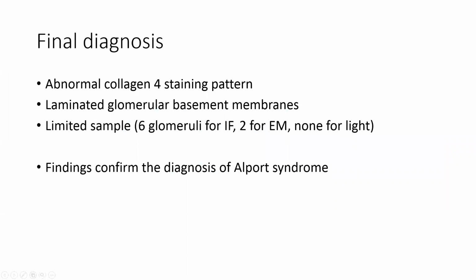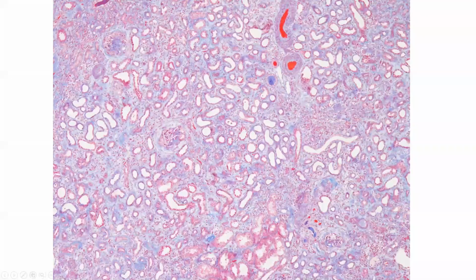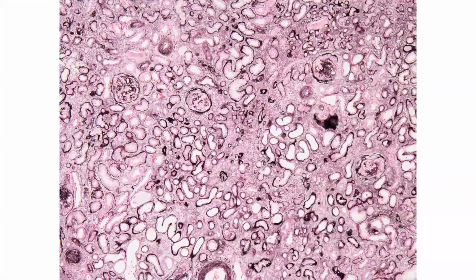We then received just this year his nephrectomy prior to transplant, and you can see that it was a rather small kidney with a few small cortical cysts. By light microscopy, there was extensive cortical fibrosis. This is a trichrome of the cortex, and you can see widespread interstitial fibrosis and widespread tubular atrophy. It looks like an end-stage kidney. Same appearance at low magnification on Jones silver stain.